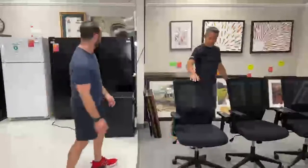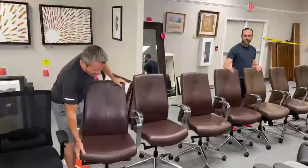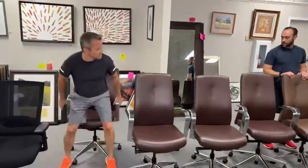Then these came in, Nan. Oh, Eric, we got some of these back. These are $149.99. They have, we believe this is vinyl. Yes, we got some vinyl ones and we got some leather ones. They're very adjustable. In fact, I'm going to show you how adjustable. Did we show you how adjustable yesterday? Did you lean in this? I did.